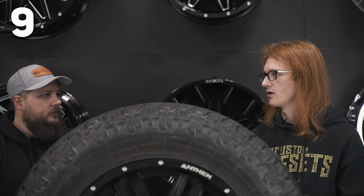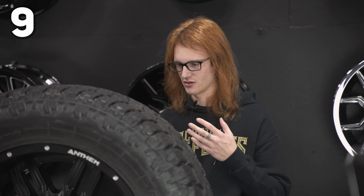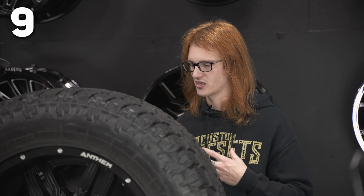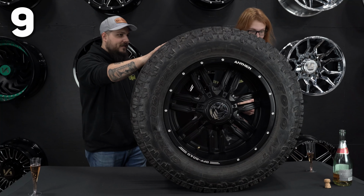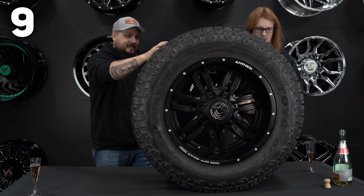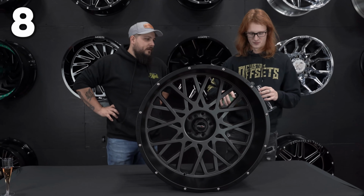Yeah, and this one's super cool. Anthem has been doing a really big revamp on a lot of their styles, and this is one that stuck around. So even with their new ones, this is a style that's been around for 4, 5, 6 years, and it's continuing to stick around because it's just been so hot as is. So cool. Let's get this thing off the table, hopefully. Yeah.